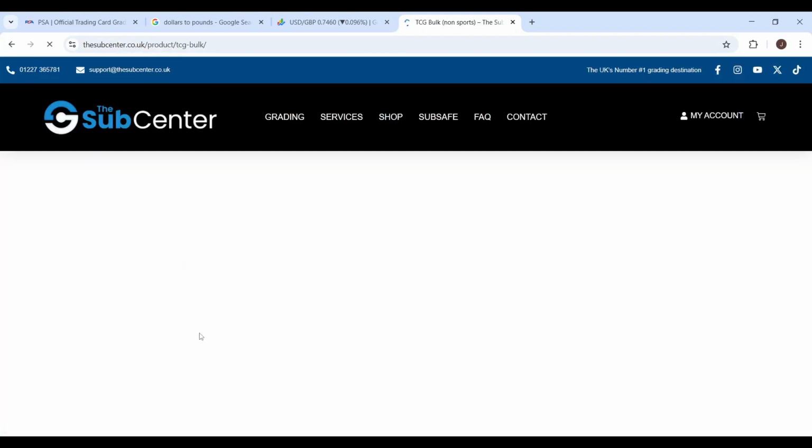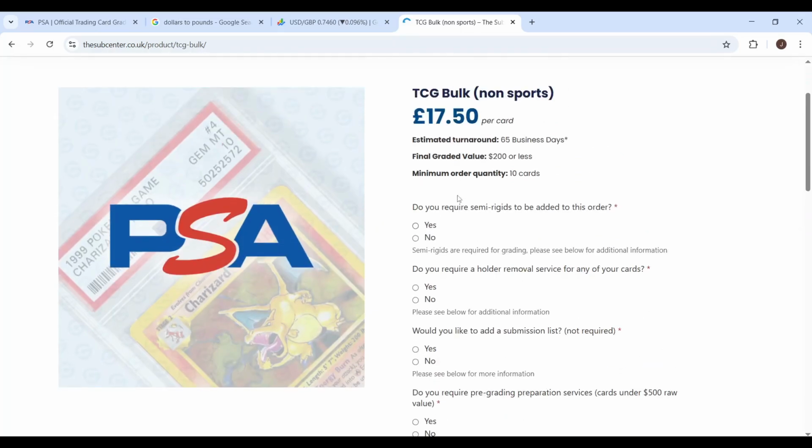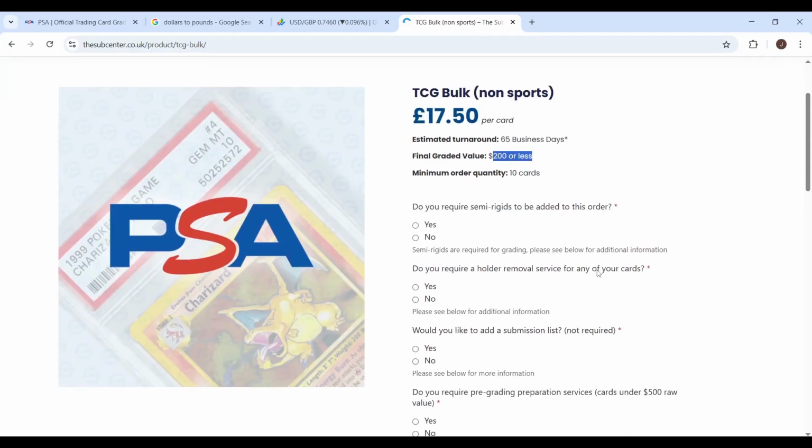But let's try and get started with this. I can show you what I wanted to grade. So I've got some cards that I want to grade, so we can go through this. Like I say, $200 or less. Then in my submission, there may be a card that might push that $200 mark, so I might get upcharged, but it could go either way.